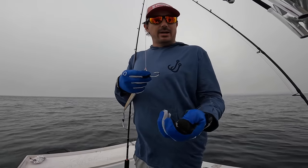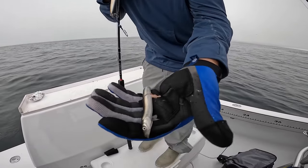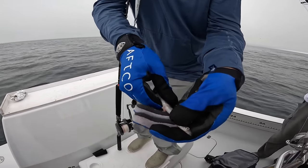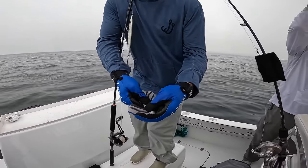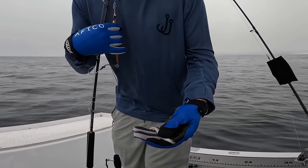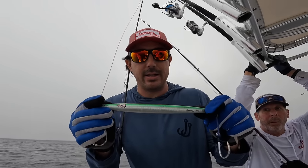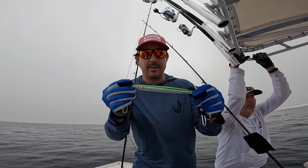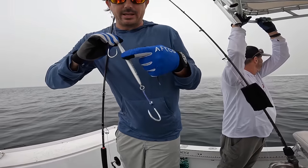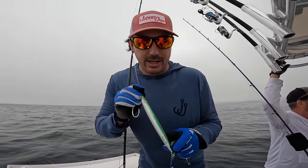So this is what we're marking there. That almost looks like a thermocline in the middle of the water column, and that is a sand eel. This is a very common forage out here, and why we made this jig right here. That's the sand eel torpedo. We put a nice white belly on it, silver side, a little extra green and kind of copper in the back.